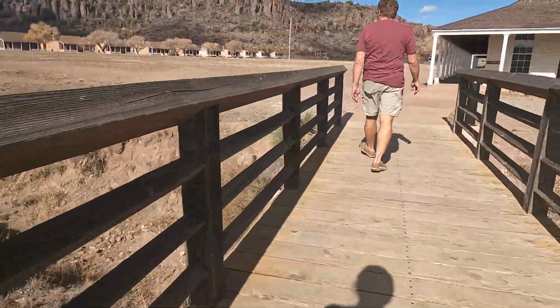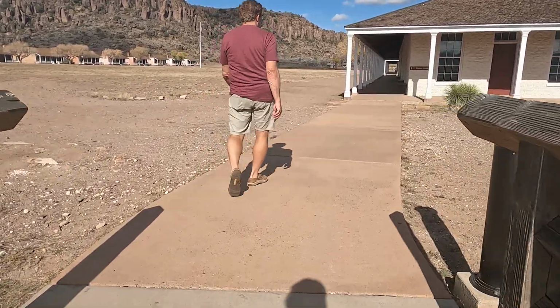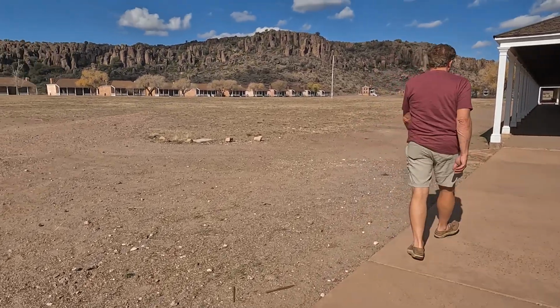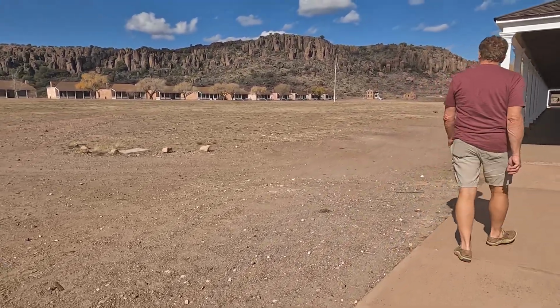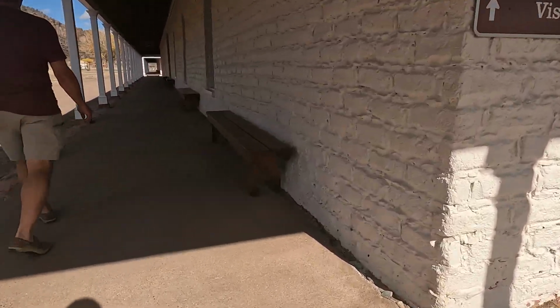It's one of the best surviving examples of an Indian Wars frontier military post in the Southwest. From 1854 to 1891, Fort Davis was strategically located to protect immigrants, mail coaches, and freight wagons on the Trans-Pecos portion of the San Antonio-El Paso Road. Should be exciting.